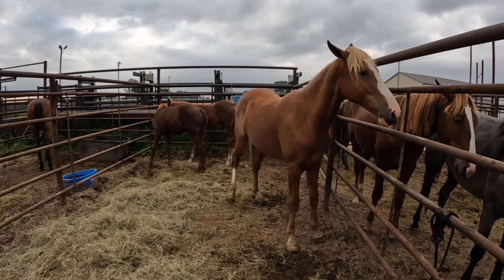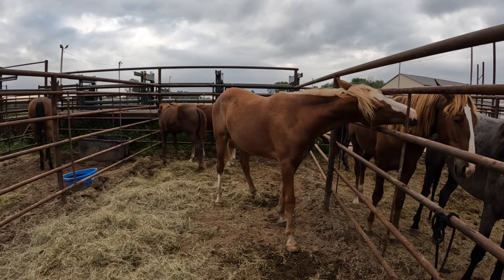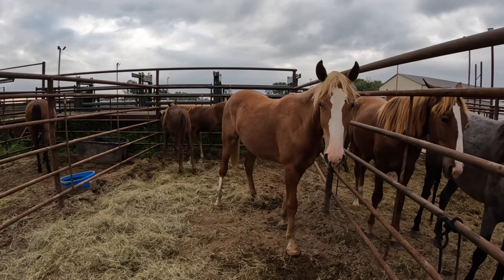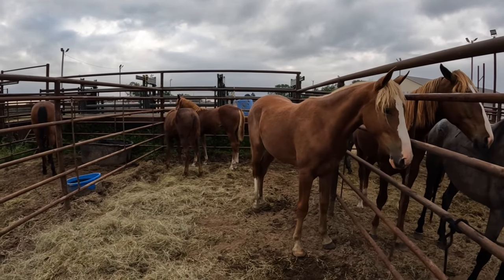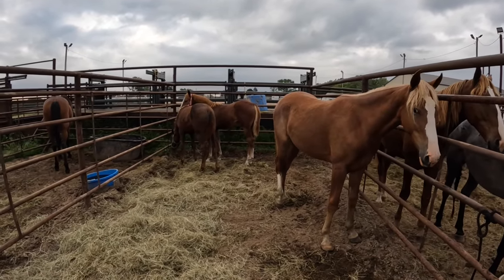But for the right price, I won't let this one go through too cheap. Let me see what it is. I'm thinking it's a filly, but I can't quite see where it's at right now.